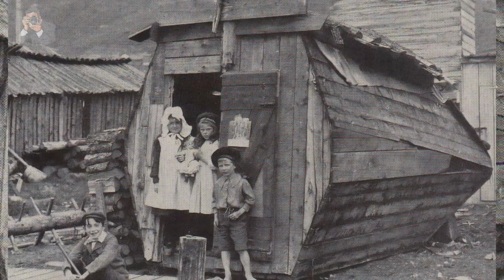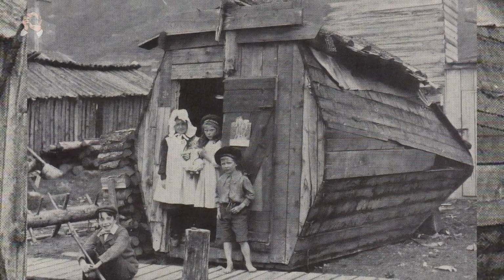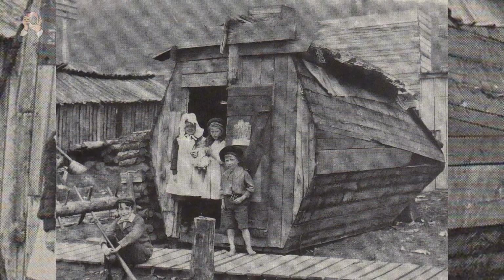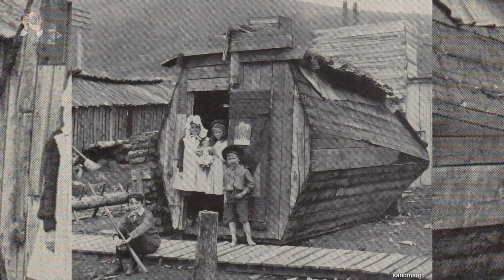During the Klondike Gold Rush of 1898, Dawson City transformed into a bustling hub for prospectors hoping to strike it rich. Among the hastily built structures, small log cabins stood as a testament to the rugged lifestyle of gold seekers.